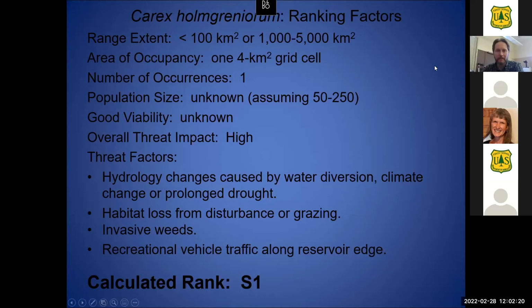Originally, because I'm not familiar with Soda Springs, I had the threat impact as unknown, but after review with the Southern Idaho group, we put that as high based on the potential for disturbance and other issues at the site. So we included threat factors such as hydrology changes caused by water diversion. There are ditches in the area upslope from it. Climate change could dry things out. Habitat loss from disturbing or grazing since it's near developed areas, invasive weeds, of course, and then potential recreational vehicle traffic along the reservoir edge or along the land itself.